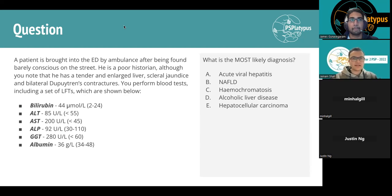Fantastic. Okay, so we're getting a lot of D, which is great. So we're looking at a picture of alcoholic liver disease. Can someone tell me two or three things that you've looked at here that are more specific to alcoholic liver disease over just general liver problems? Yeah, so we've got the Dupuytren's. You get those contractures in the hands and it's bilateral, so it's unlikely to be something local to one hand. And yes, we've also got the ratio of ALT and AST. And fantastic, so high GGT as well.